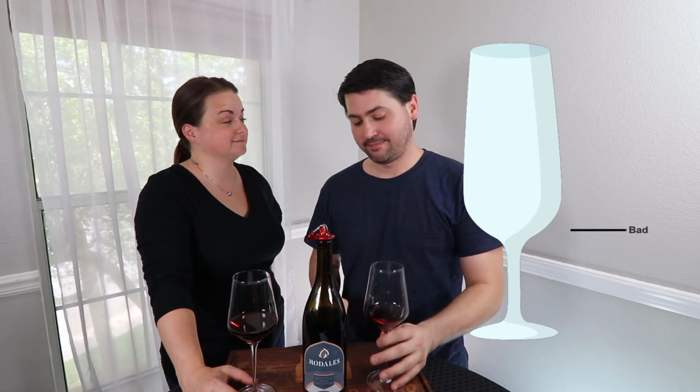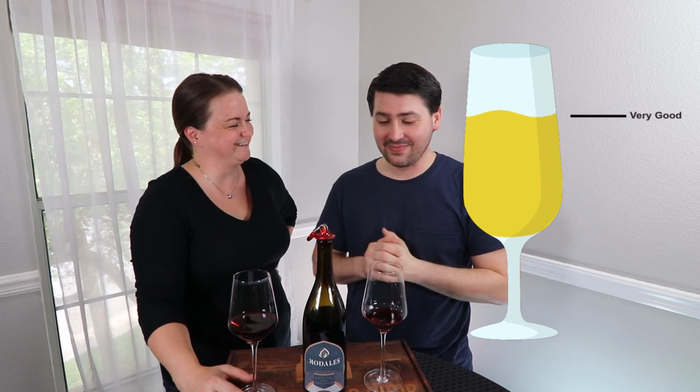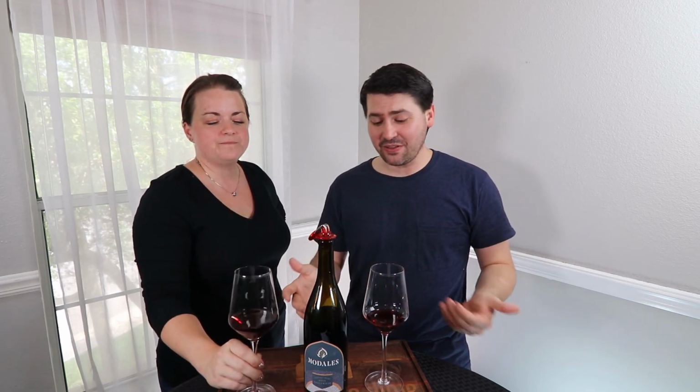It's a very good wine. I like this wine. I like it too. And I think Modales, as I mentioned, the last 3 of these wines have been from Michigan. If you have never had Michigan wines, maybe this is your entry into it, because everything they've done has been reasonably solid. Yeah, I've been impressed.